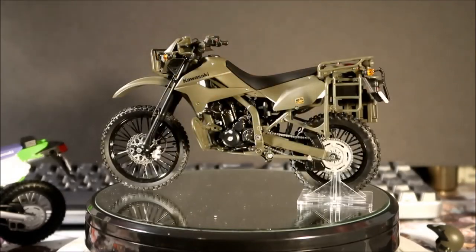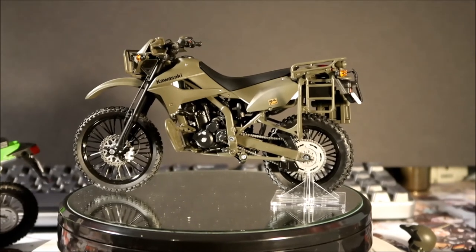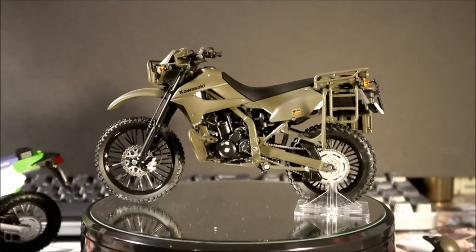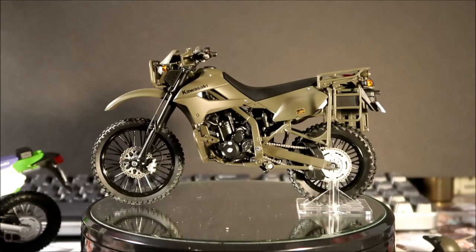All right, so let's go. Let's take a closer look at the motorcycle and I'll talk about all the little details on it, and then we can compare it to the civilian model KLX if you guys want. Okay, there it is. This is the JGSDF KLX250. This is currently in service with the Japanese Ground Self-Defense Force.